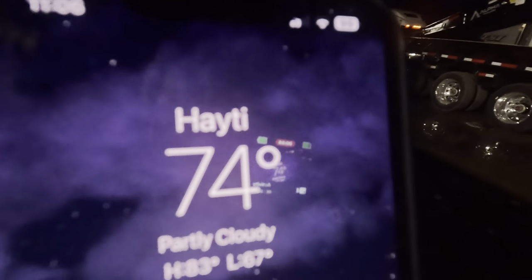What's up, guys? I just stopped in this city in Missouri. 74 out, not too shabby, not too shabby. My camera's a little dirty. Hold on a second. Never mind, I think it's just that light.